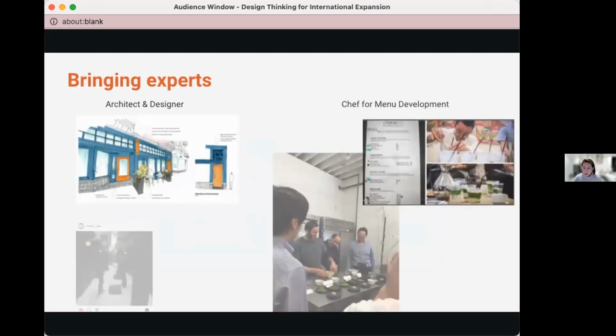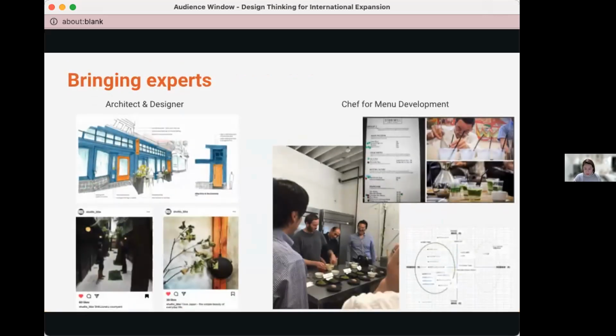I brought the experts at this point. I didn't bring experts at the beginning. I think this is another common pitfall for international expansion: bringing experts too early. If you don't know the market, if you don't know what your target customer wants, don't bring experts. Experts can do anything, but they need to know what the problem is, what you want to create, which means you need to understand the customer and market better.